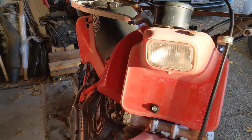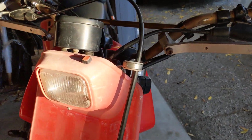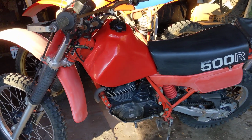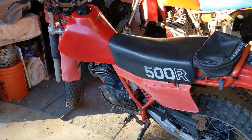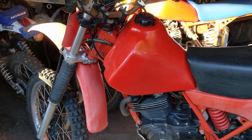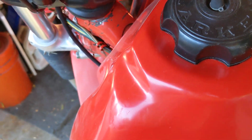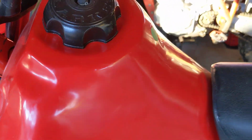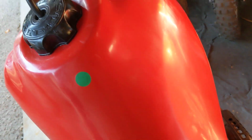So here it is, 1982 XR500R. Let's take a quick look around it very quickly first. As you can tell from a distance already, something is sticking out, which is the fact it's got a large capacity tank, and it's a Clarke tank. It's in incredibly beautiful condition. You would say it's brand new, honestly. I'm not too sure how much mileage this thing has, but clearly it's never been scratched, it never fell. It's beautiful.